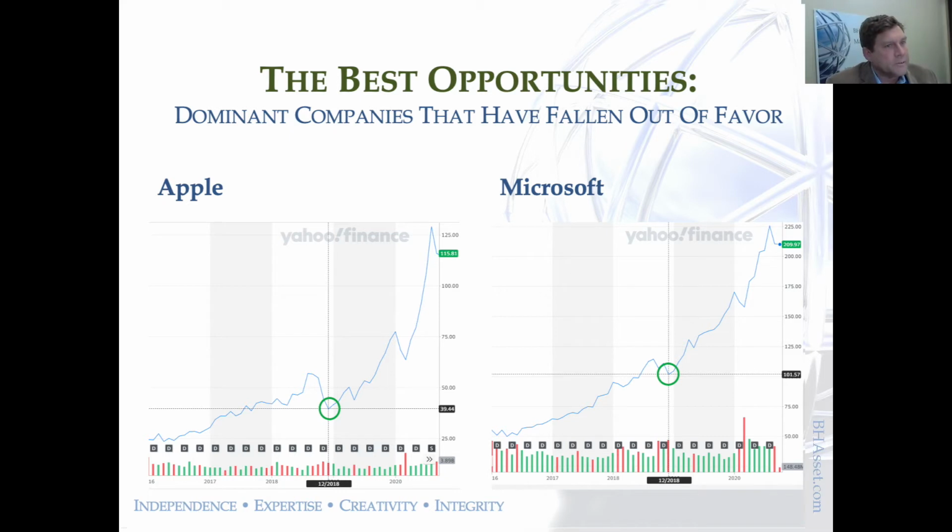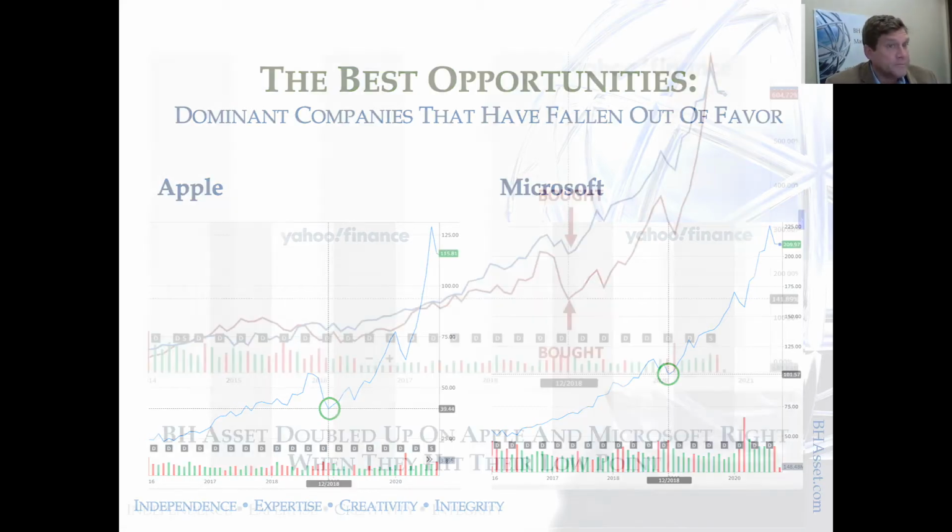And that could have been Apple 2 years ago, or it could have been Microsoft a couple of years ago. Both of those companies were out of favor and left for dead, but we doubled up on them at the end of '18. So we like companies with great businesses that may be getting rid of a low margin or an inferior business, or maybe they're going temporarily through a soft patch on a major product launch and investing a lot. But the result of that is going to be a permanent change for the better.